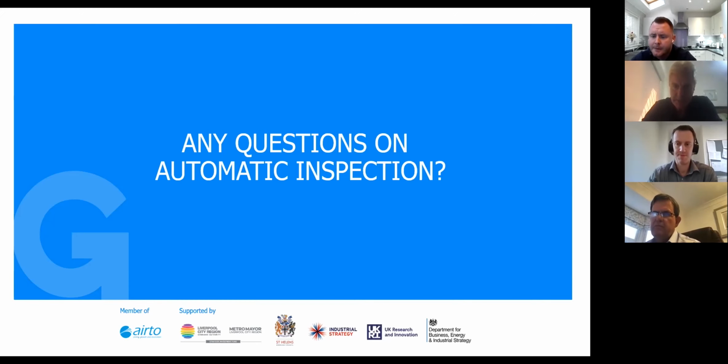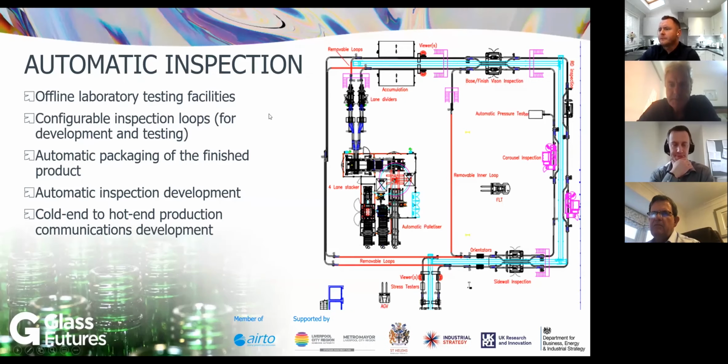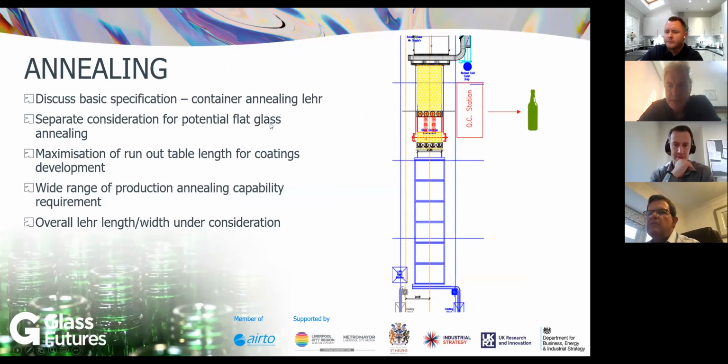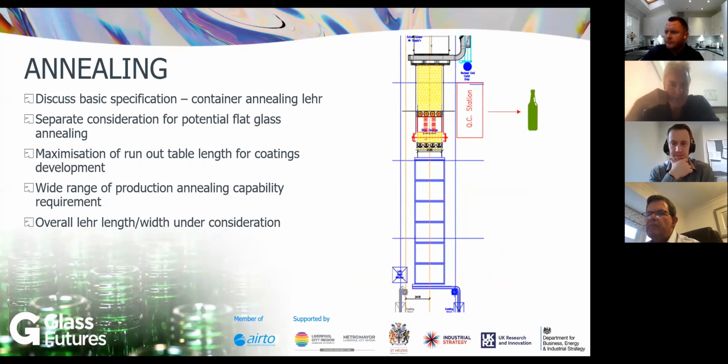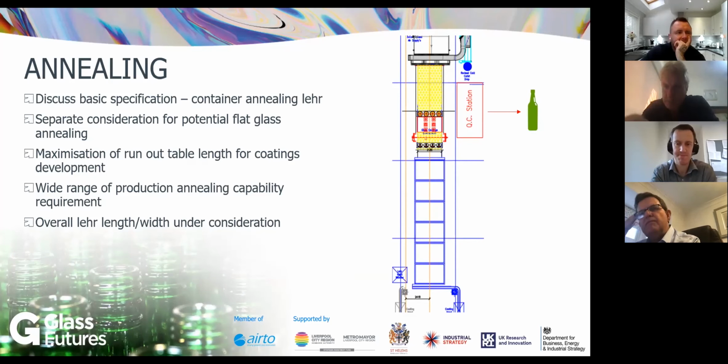I could go back to the annealing. Can you go back a few slides, Robbie? I can't get control. Yeah, go back again. This one here. So back to where the annealing lehr is with the yellow. That one. Stay there. Yeah. So you see the yellow part there. That's the run out table. You can see some cooling fans on there. You can see a duty spray.